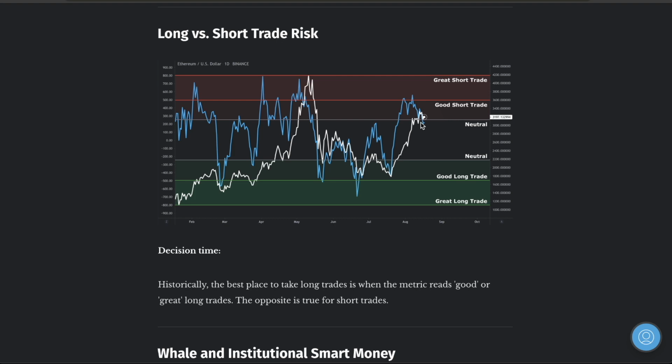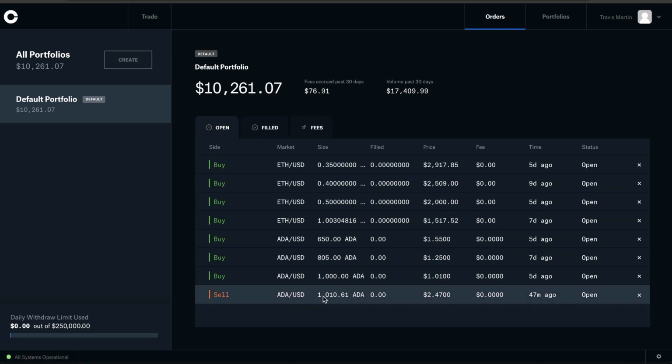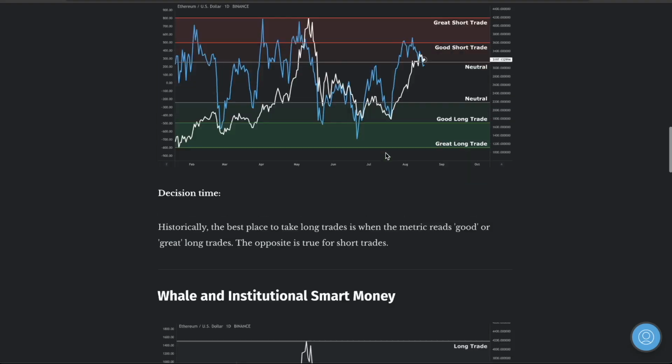Now, I'm not picked up on Ethereum yet. I'll be totally honest with you guys about that. Let me show you guys my account real quick so you can see this. I did get picked up on ADA, which I need to show you guys the fill. So ADA did get picked up here at $1.92. And then the open positions are all right here for ADA. I do have my sell limit in here, but I'll do a video on that. But the point being, all of my buy limits for Ethereum are already set up in here, and you guys want to make sure you're watching the chart over here because those lines do update, and they are dynamic, so they're not going to stay the same.